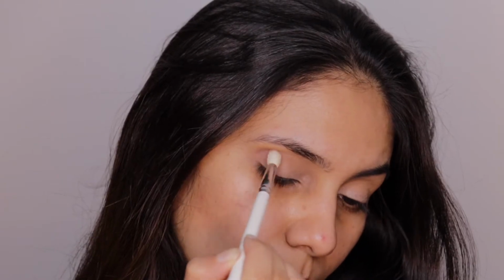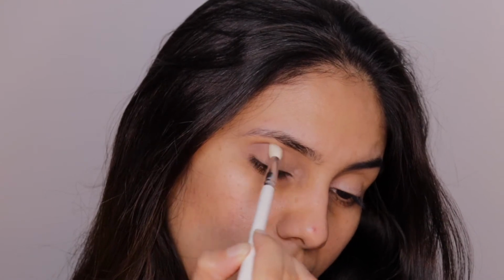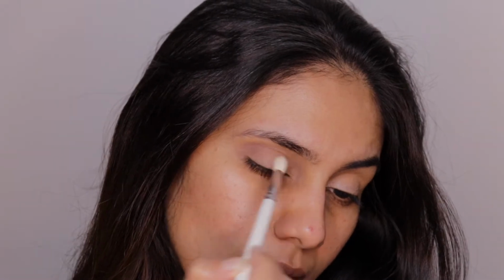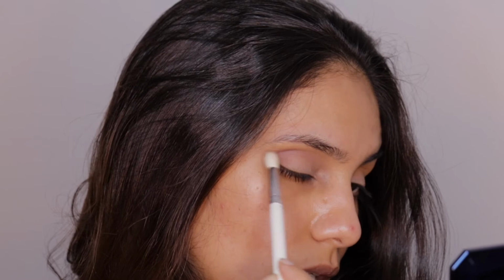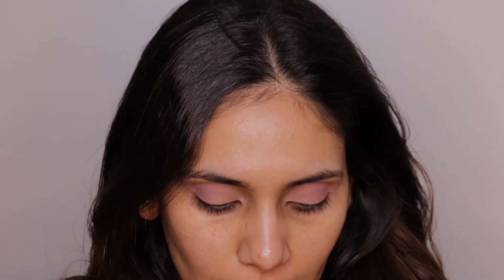Once I'm done with the circular motions on the outer corners, I'm just going to slightly swipe in windshield wiper motions to the centre. And then whatever's left on the brush, I'm just going to drag it outwards towards the end of my brow. I'm going to go back to the previous brush, take a little bit of the initial colours that I used, and just soften it out a little bit.